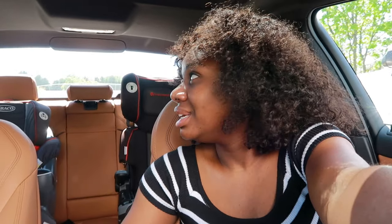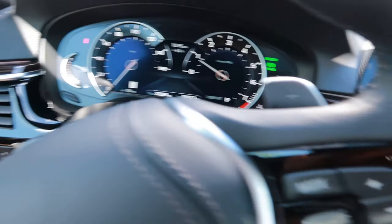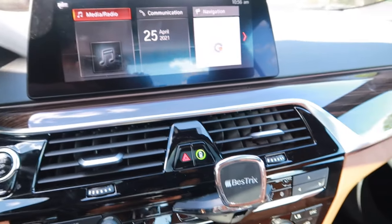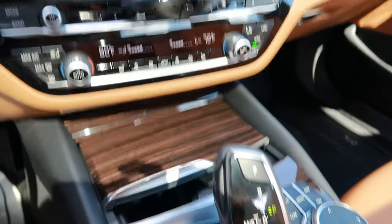But this BMW just drives so much smoother. It feels like you're gliding on the road. It's so nice, and it has so many features that just make it so much better. The car is amazing. It's so pretty. I don't want the kids in my car.